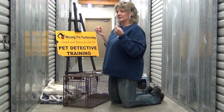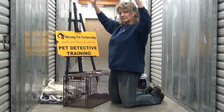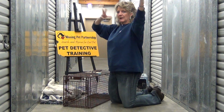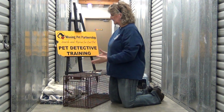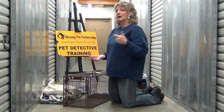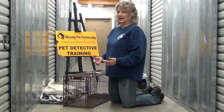I'm wanting to get the canned cat food as high as possible, and even on branches of trees. I've done that before, so that the scent is carried by the wind and attracts the animals. Now, one of the limitations with setting a trap without using the wildlife camera is you can end up catching a lot of wrong cats.